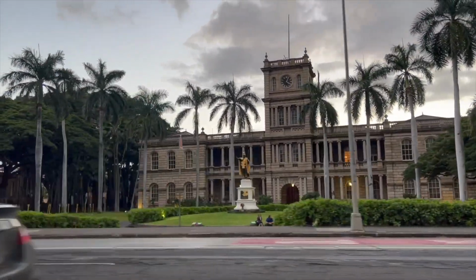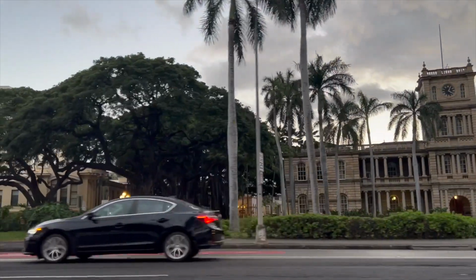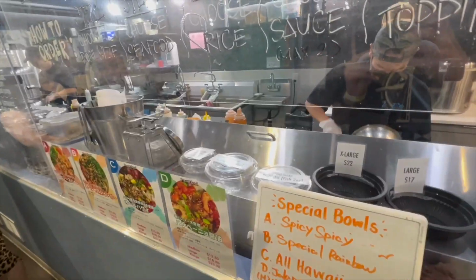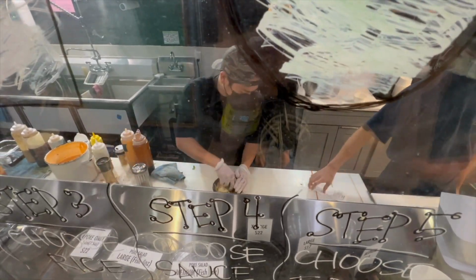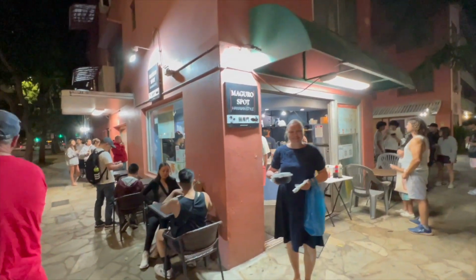After our final attraction for today, now we are heading back to the hotel, and I will show you the favorite food spot that we were always hanging out on our Oahu island. So here is the poke shop Bo, where they have the best poke that we ever tried, and this is around 3 blocks away from our hotel, the Hyatt.